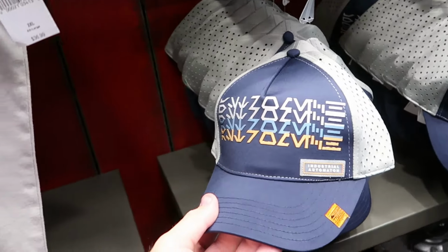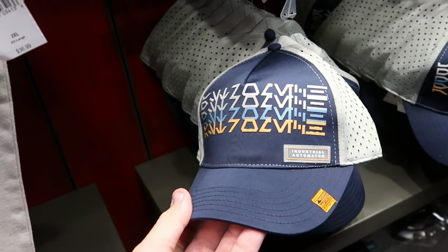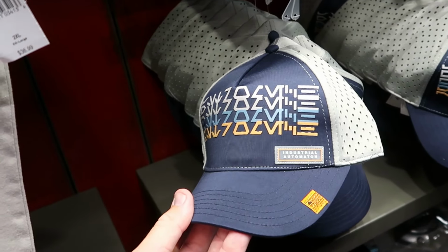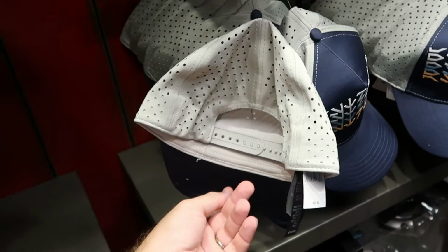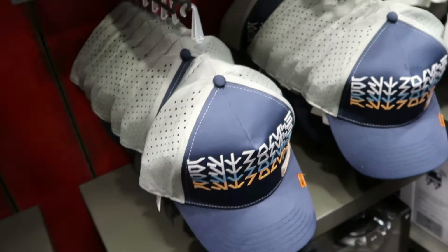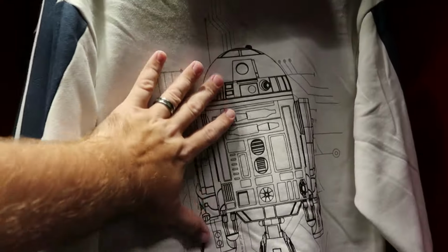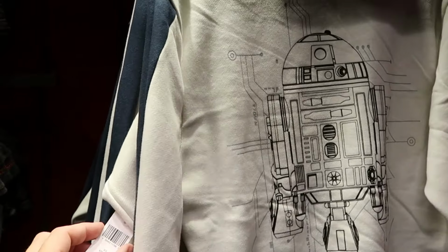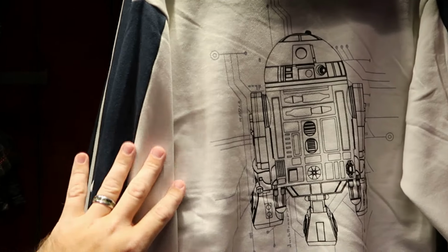Underneath there is yet another adult size baseball cap. This one's more of your typical trucker hat. Has the little rubberized patch, industrial automation, and then Droid Depot. Let's see if we can find the price. That one is $30. And then right over here is an adult size sweatshirt. You can see all the inner workings there of R2-D2. A nice soft material, it has the navy pinstriping for $60.